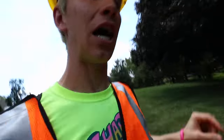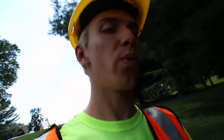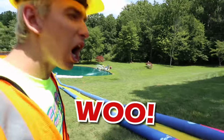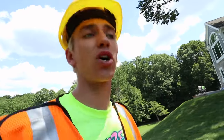Chairs, we are getting this slide working. So many technical difficulties, but today is the day. Now is the moment. We are getting this slide working. Here we go, cranking that pressure up. Woo! Oh yeah, now we got the water really flowing. It's looking great again, Chairs. Small technical difficulties, but we got it all working.